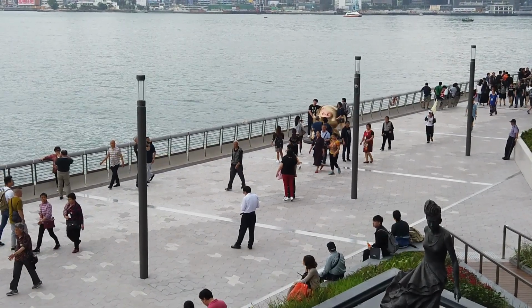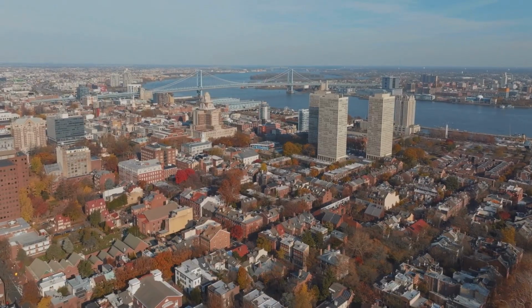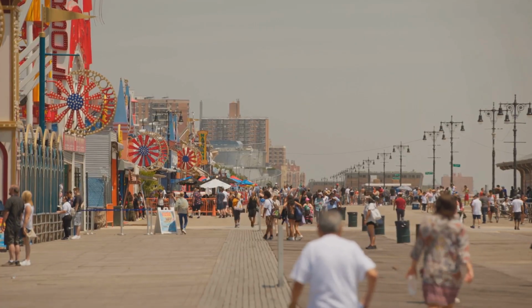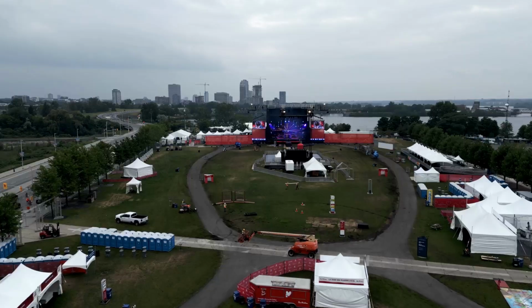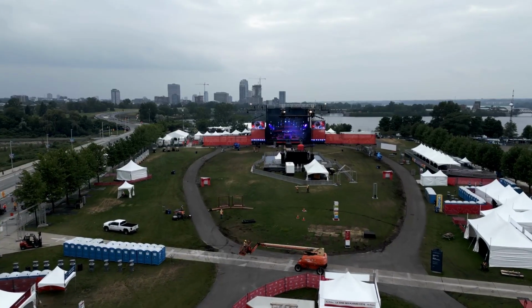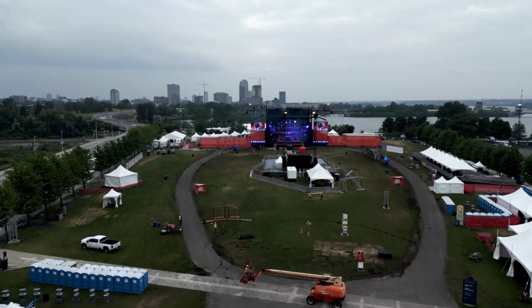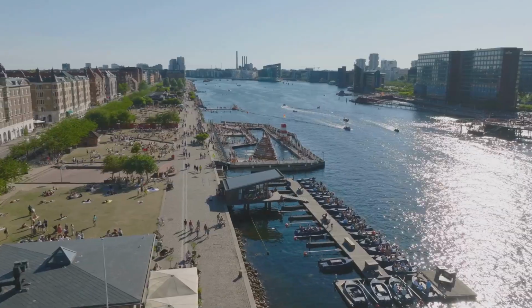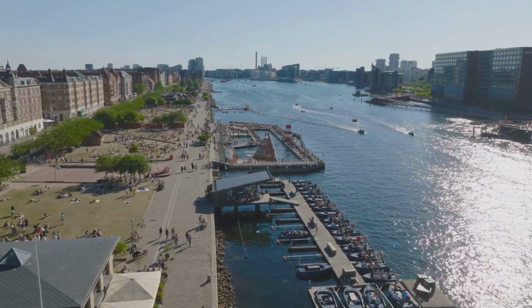Let's head to the water, shall we? Penn's Landing, along the Delaware River, is Philly's waterfront playground. It's where the city meets the river, and there's always something going on. Think festivals, concerts, beer gardens, and just a great place to take a walk. It's named after William Penn, who founded Pennsylvania. It's got history, but mostly it's about contemporary fun.